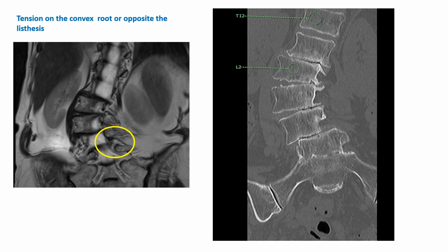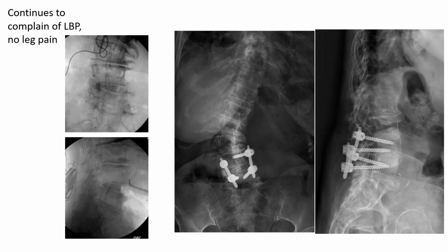This is a little different. So you can get foraminal stenosis in the concavity. This is a lateral listhesis with a sacralized L5 vertebra and tension of the root on the opposite side. So when you first see this, you say, the symptoms seem to be opposite the concavity, but sometimes the root will get tensioned. And again, root blocks do better.